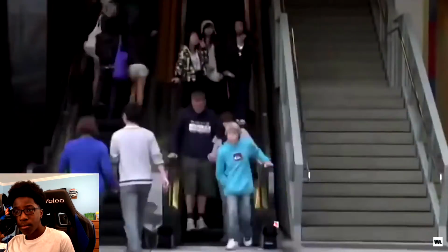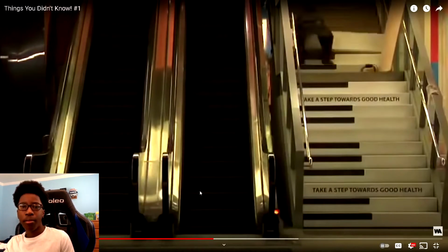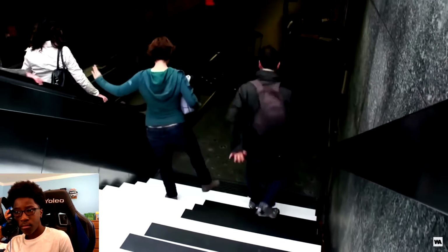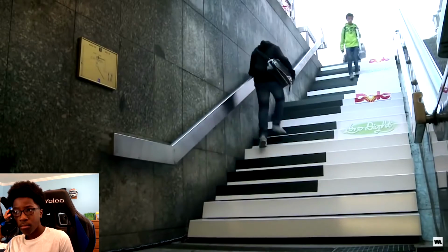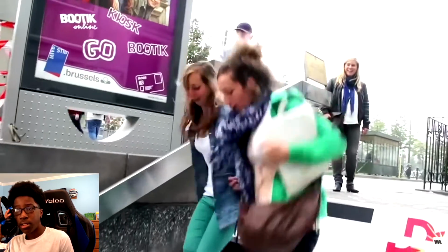When a person has a choice to walk up the stairs or use the escalator, most people choose the second option. It's the way we are. Everybody wants to save some energy. Besides, an ordinary staircase is a rather boring thing, but not this staircase. The piano staircase, which is in Brussels, works like a real musical instrument in which each step is a key. Each step is a note.